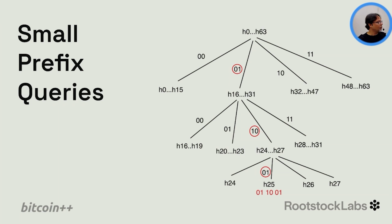Tomorrow at 10 o'clock, Ramon and Javi will be giving a workshop where they will code this and show us how to do this binary search in BitScript. So you will be able to play with this with their help.